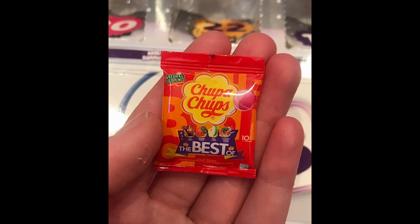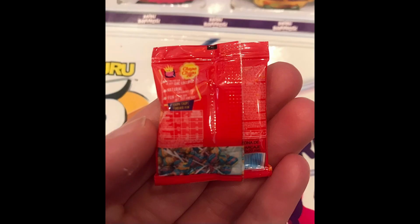The package is red with letters in the background, and there is also a purple banner saying the best of. The back is kinda blurry, but you can see that the bottom has a picture of lollipops. There is also the nutrition facts and a barcode.